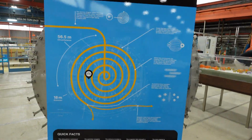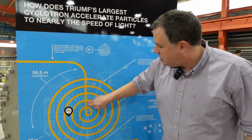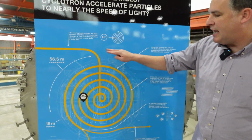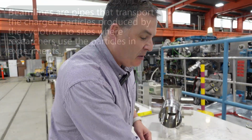So we've got the linear accelerator, accelerating the H-, depositing it in the center, and then spiraling outwards as it gains energy until they get extracted down the multiple beam lines that we have.